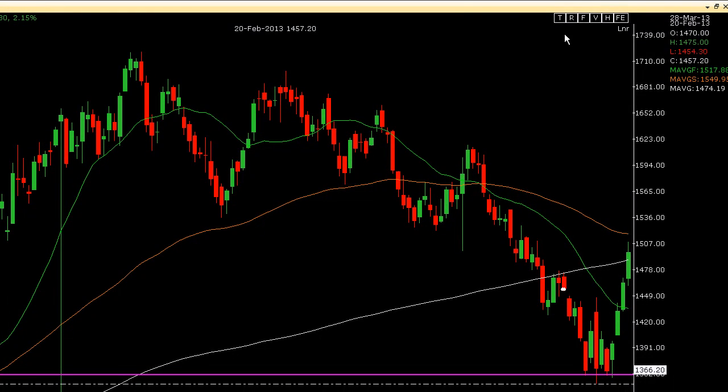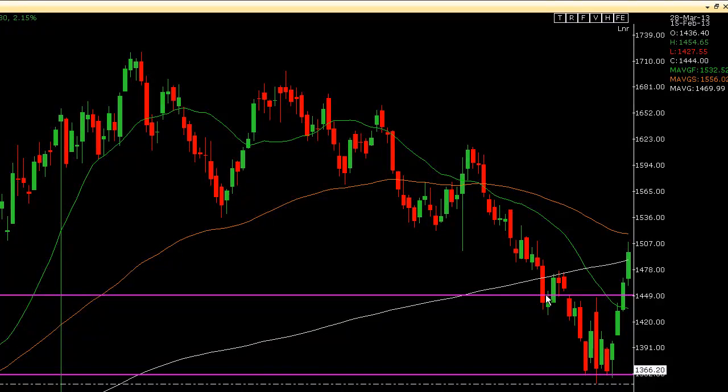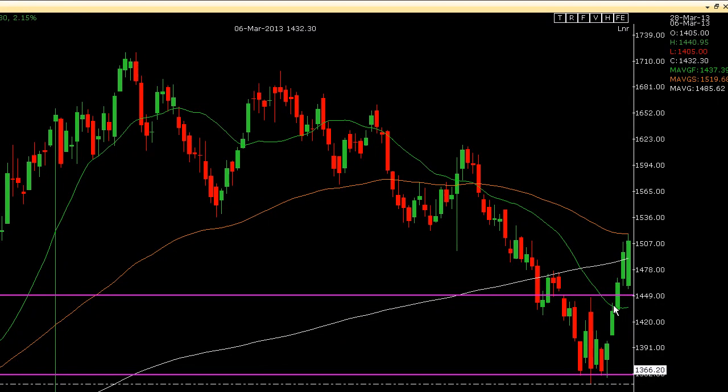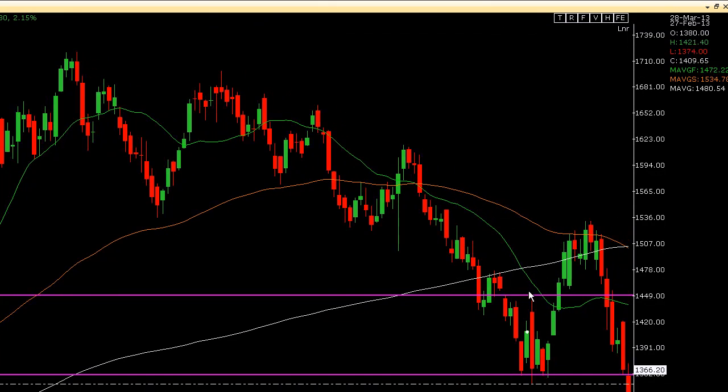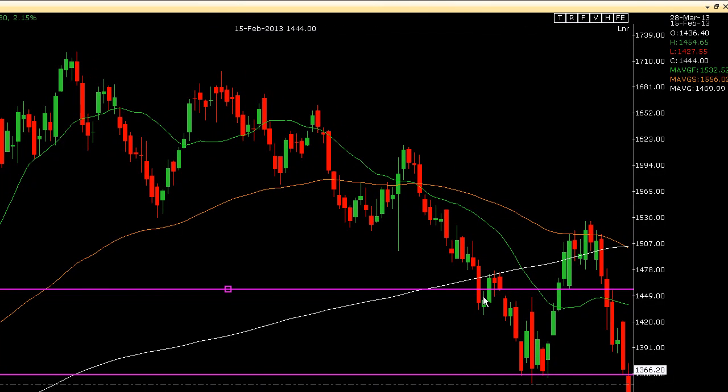My target was 1450, which was right here, and guess what? The stock actually moved way ahead of that target price, and it went all the way up to, I think, 1531 on the high side. But still I was happy because my target was there, because there was a gap out here which was 1456, and I thought it would just fill the gap and go down. So I booked my profits at 1450, and so did my traders.